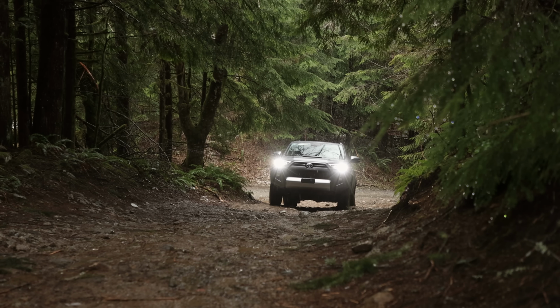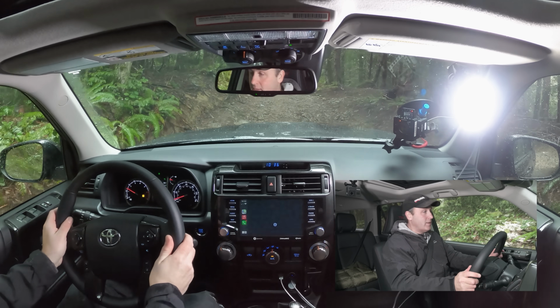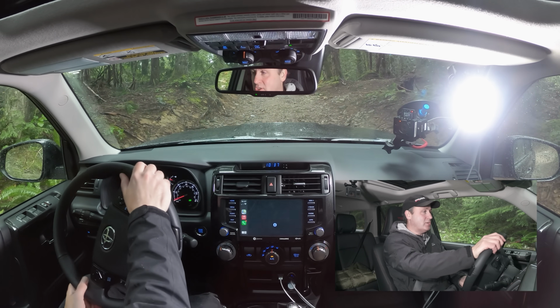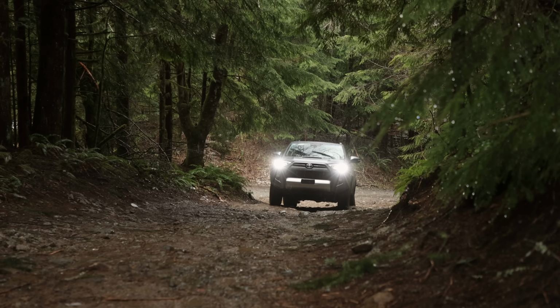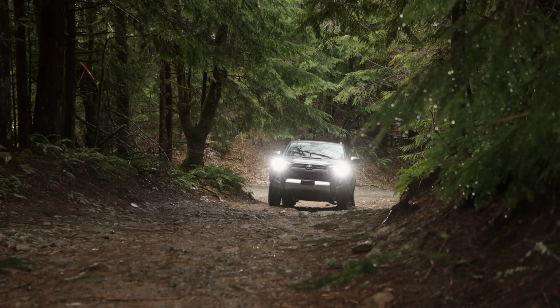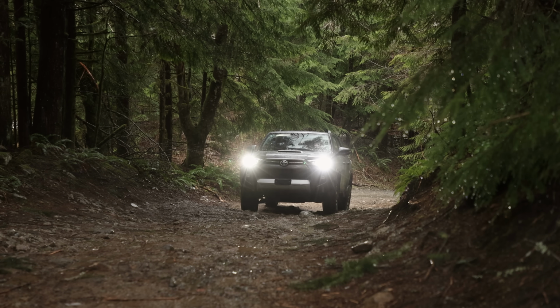And right now I'm trying to go in 2-wheel drive and I'm not getting there. Try this again. Okay, so you will note I have not switched to 4-wheel drive yet, although clearly I should. So let's go ahead and pull the lever down, and now it's no big deal.